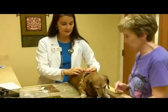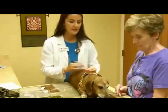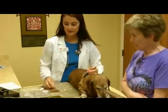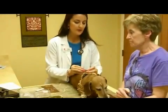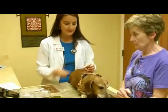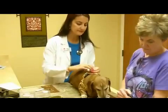You'll notice as I'm putting the needles in, he doesn't really react to them. They are very fine-tipped needles, and they're a different type than what people traditionally consider for, oh, I went to the doctor and I got a shot, or I had to have my blood drawn. They're completely different needles because they're not made for injection. They're not made for drawing out fluids. They're just made for fine stimulation.